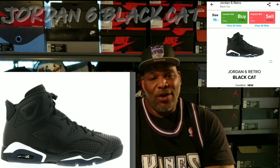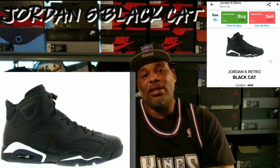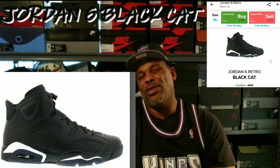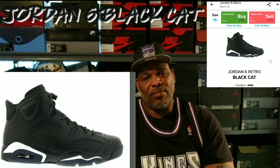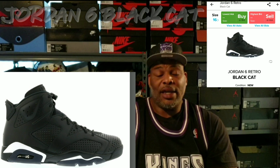The Black Cat 6. You know, the perforated holes, predominantly black with a little bit of white midsole. I like this kick. I wish I would have copped it. I don't have too many sixes. I probably have like 4 or 3 pairs. But the Black Cat is definitely one I wish I could have copped. Maybe I'll go back and get that one if it pops up in my size.